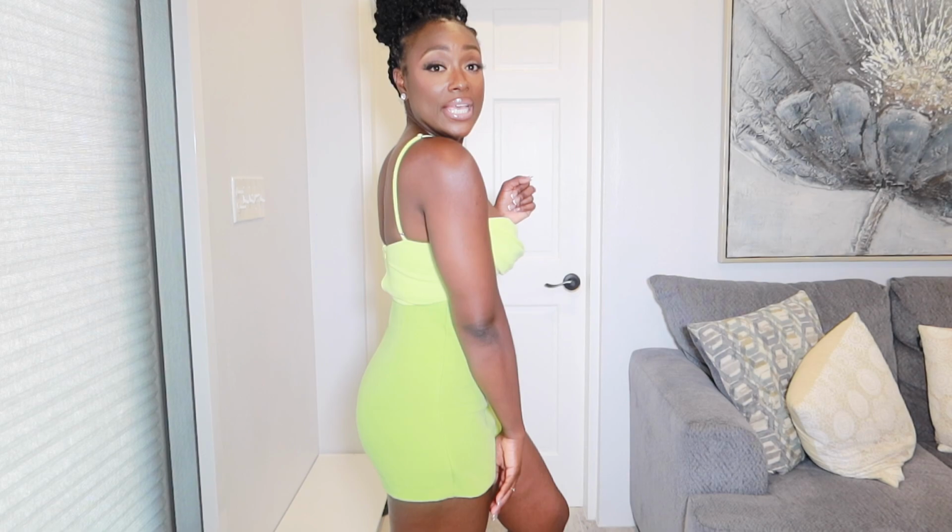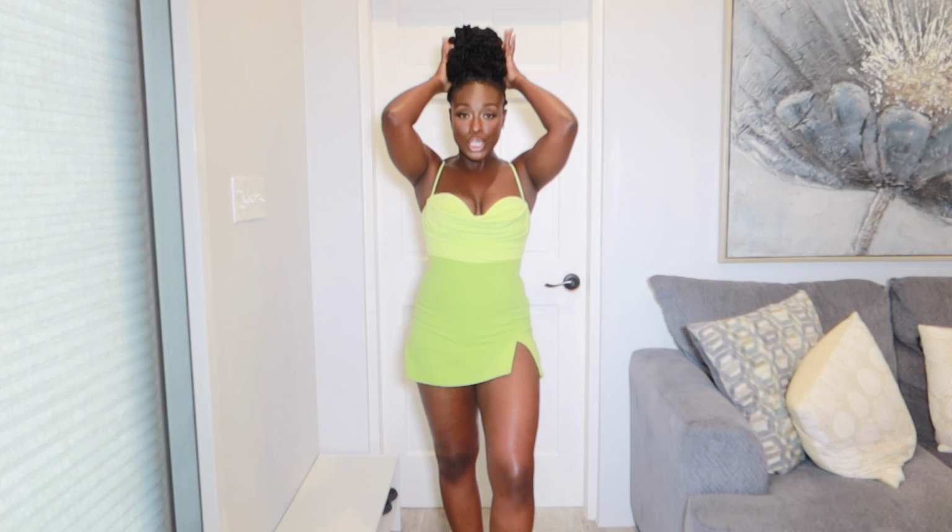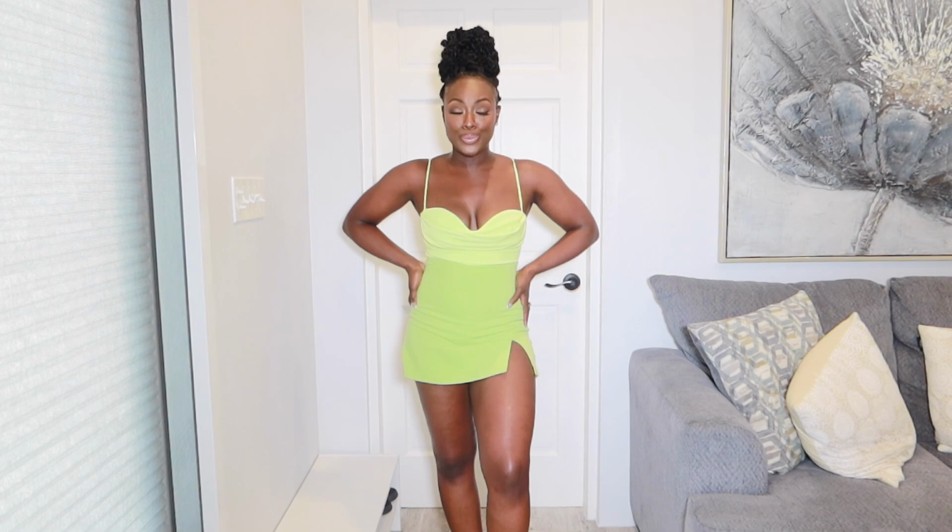And you know your girl has to put her hair up just to show you some body, take it off the shoulders and, you know, give curves. Oh, I like this fit. I like this Zara fit.